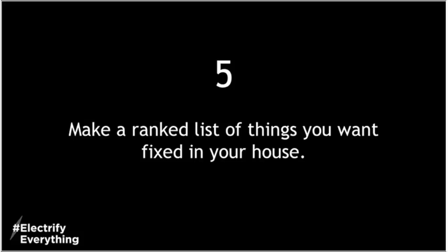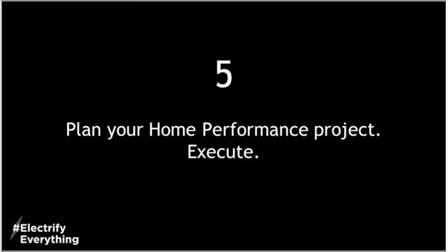Fifth step is beginning to figure out what you want to fix in your house. So make a ranked list of things you want fixed in your house. What bothers you? Is your second floor too warm? Do you have a kid with asthma that you think holding moisture levels down might help with? Do you have ice dams if you're in my climate? Do you have mold if you're in a southern climate or humid climate? What do you want to fix? Make that list. This is what we want our homeowners to do too. Step 6 is plan your home performance project. And this is typically going to involve some or all electrification, and then execute it.